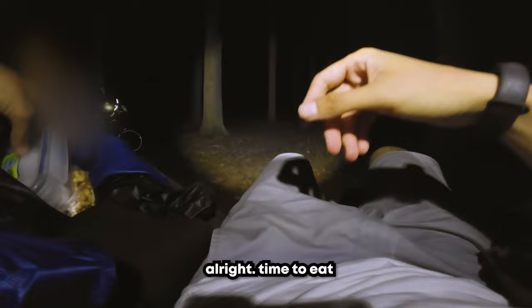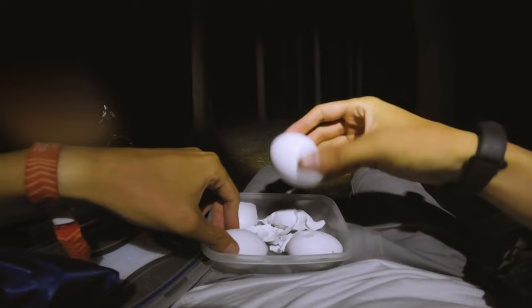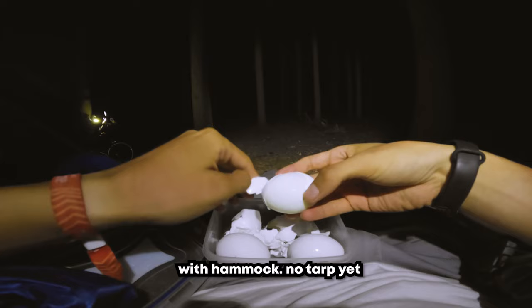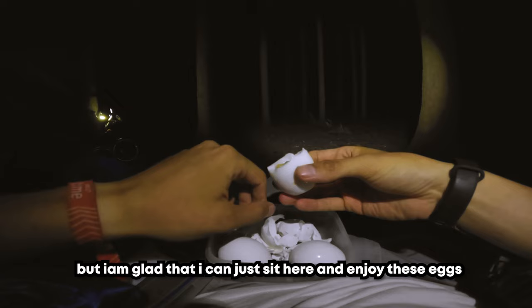All right, time to eat. So good. This is my first time camping in the woods with a hammock, no tarp yet. I'm still learning. So far so good. But next time it would be better if I can set up my sleeping system in less than 10 minutes. But I'm glad that I can just sit here and enjoy these eggs.